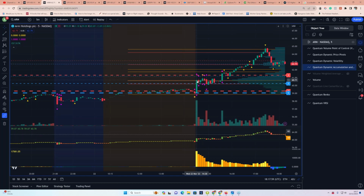be very, very patient. And this is what this combination of this indicator tells you, the volatility and also the volume point of control. This is volume and price over time. So we know we're not going anywhere. At the same time, it is also building a nice platform at 60.24. That is providing the platform.